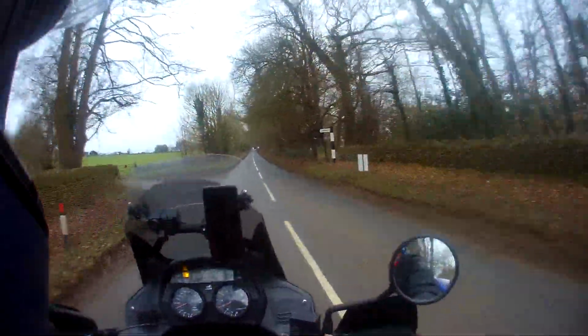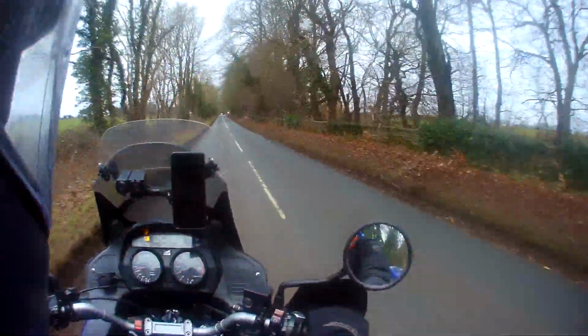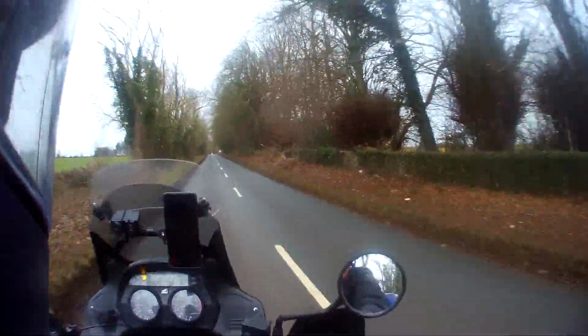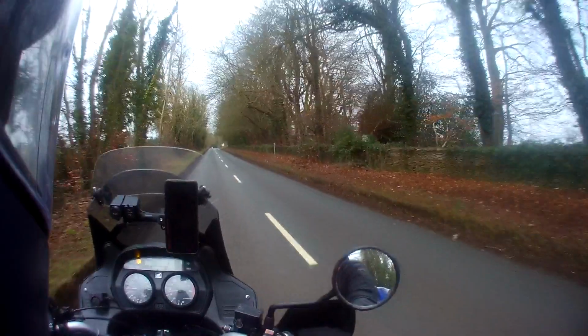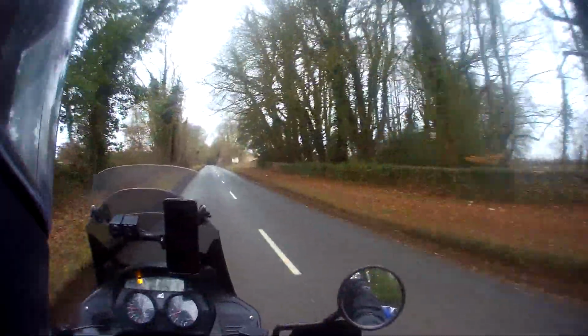So yeah, the fuel economy is the same. The engine with two up fully loaded is exactly the same as it is one up, no weight. It just pulls and pulls and pulls. It's such a good engine. I'm really pleased with it.